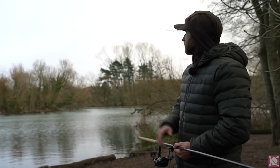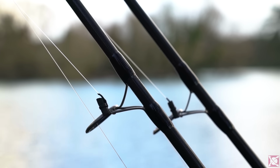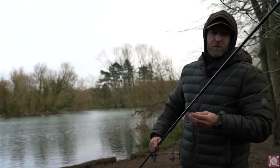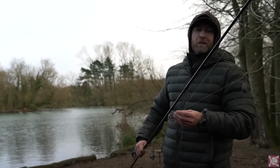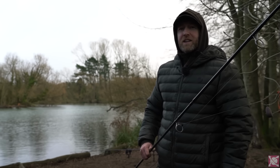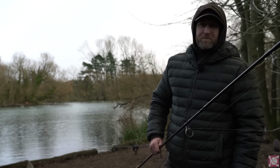So what I've done so far, I've already put out one zig, just a mid-depth black zig liner, and I've got another one about to be deployed. So I'll get this rod in position, then I think we'll get the kettle on, and I'll tell you a bit more about what I got up to in December.